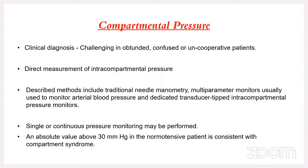Coming to the measurement of compartment pressure, the diagnosis of compartment syndrome can be particularly challenging in obtunded, confused, or uncooperative patients in whom the clinical signs may be impossible to elicit. Thus, direct pressure measurement is indicated in such patients, and it can be done using a variety of equipment and techniques like traditional needle manometry, multi-parameter monitors usually used to monitor arterial blood pressure, and dedicated transducer-tipped intracompartmental pressure monitors. Single or continuous pressure monitoring may be performed, and an absolute value above 30 millimeters of mercury in a normotensive patient is consistent with compartment syndrome.